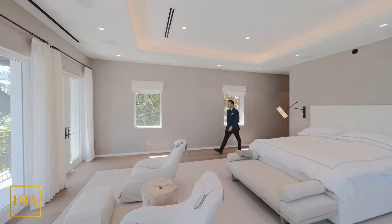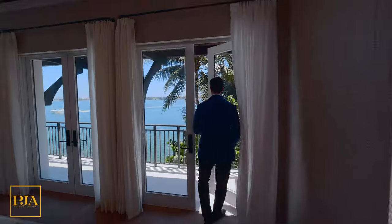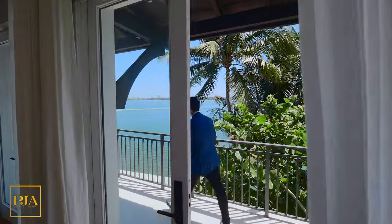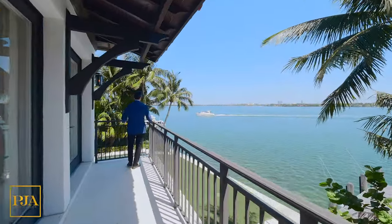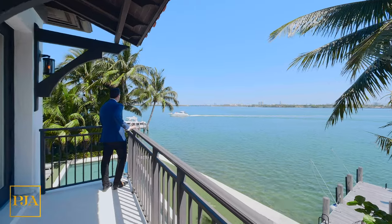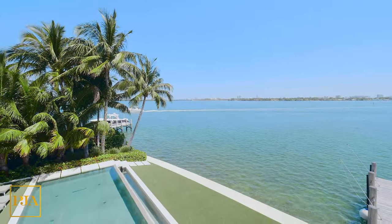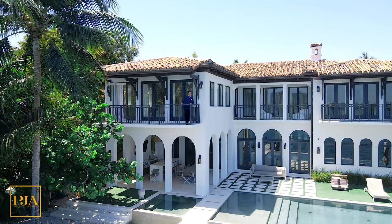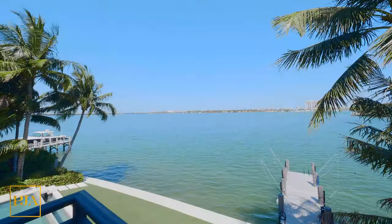I could not think of a better way to end this tour than going to the primary terrace, heading to the corner, looking at that waterfront backyard, and depending on the lifestyle of the new owner, they would be enjoying seeing their significant other, their kids, their grandkids, their coworkers, their family, their friends, or their elderly parents enjoying all of their hard work.